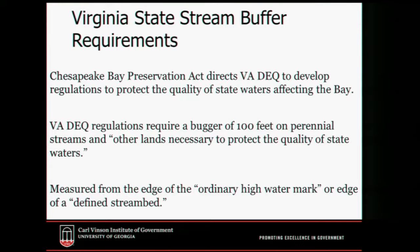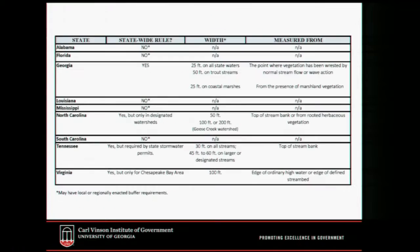So the Virginia DEQ requires a buffer on perennial streams and other lands necessary to protect the water quality of the state. They require a buffer of 100 feet, again measured from the ordinary high water mark or the edge of the defined stream bed. And they also have similar guidance as to what ordinary high water mark means, similar to what Tennessee utilizes. So this is just a chart summarizing those findings.